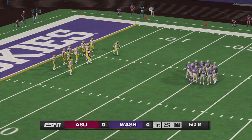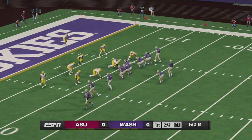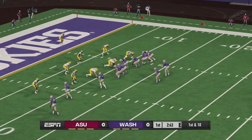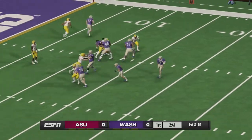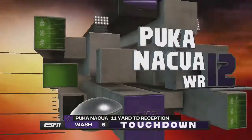This is the 11th play of this drive. Here we go. Check, check. Thunder. Makes the catch and look out. Touchdown, Huskies.